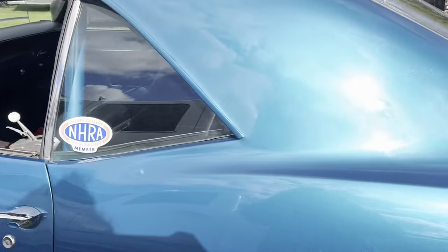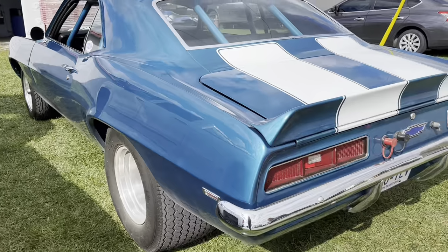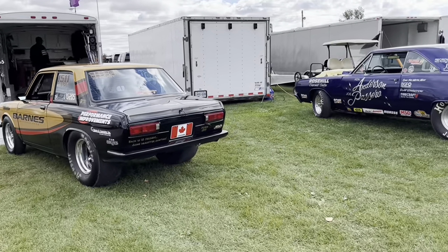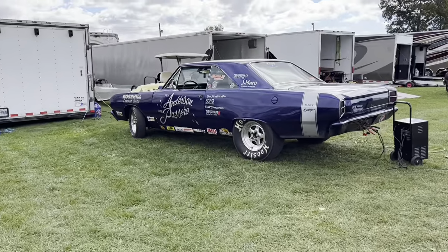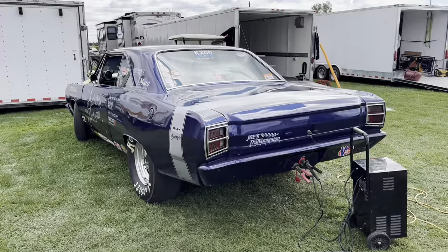Literally perfect. I don't know why this is doing it for me. It's just so simple and cool. There's a Mopar for all you Mopar freaks.